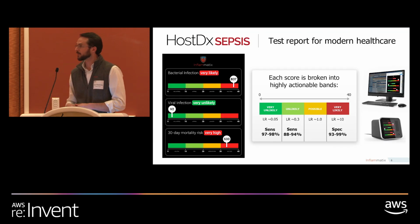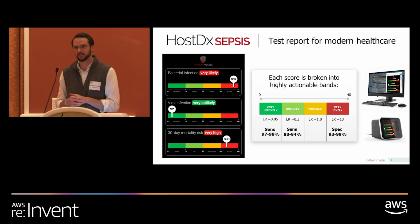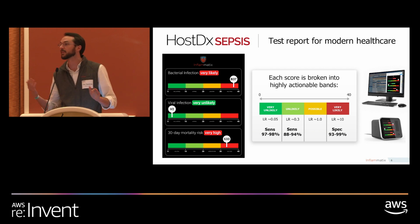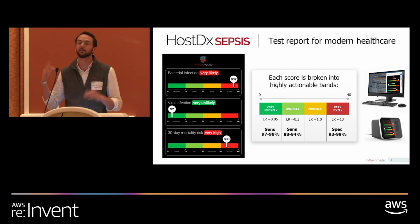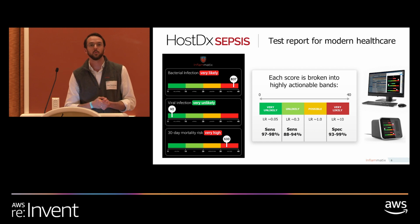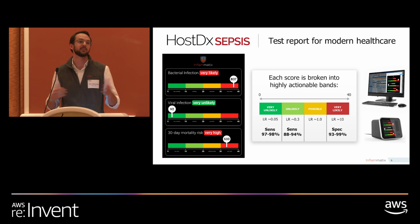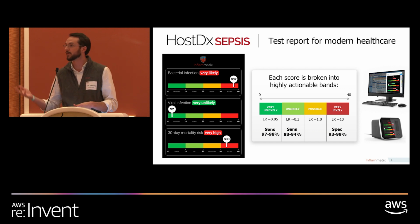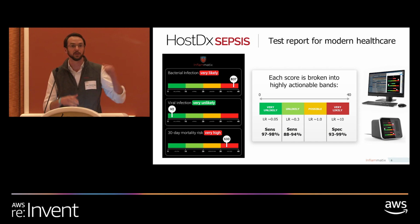So the first product, and the case in point I'll tell you about today in the machine learning section, we call HostDX Sepsis, part of the HostDX product pipeline. HostDX Sepsis is a single test that gives you 3 scores every time you order it. The first is, what's the likelihood that this patient has a bacterial infection? The second is, what's the likelihood that this patient has a viral infection? Meaning if you were co-infected, you could be high viral and bacterial. Or if you're suffering from a non-infectious cause of injury, you'd be low.